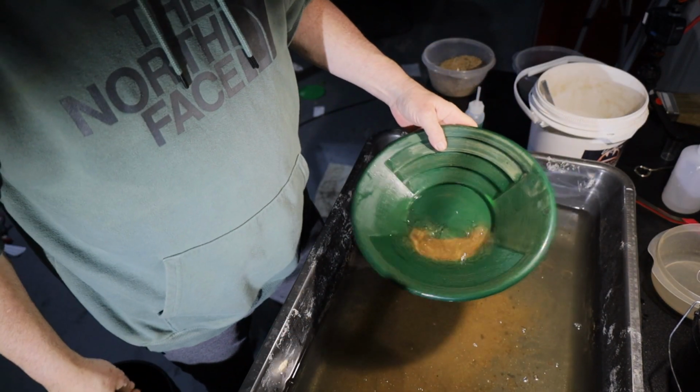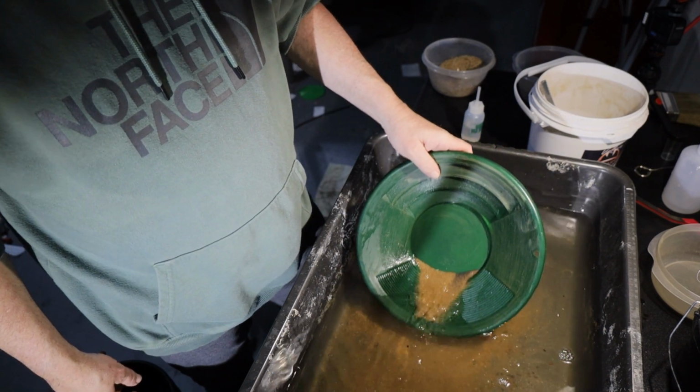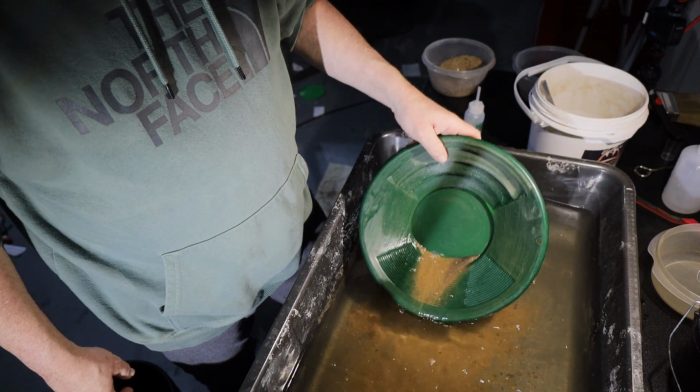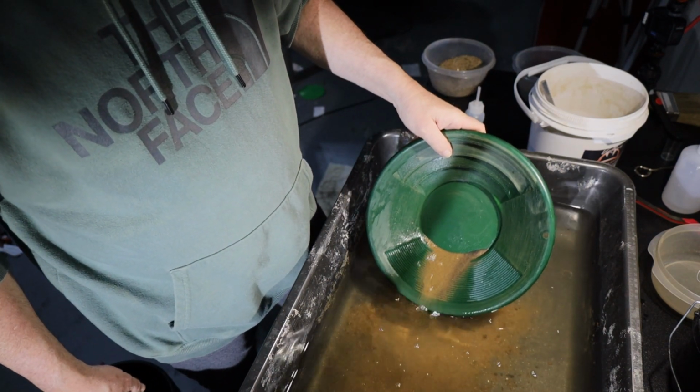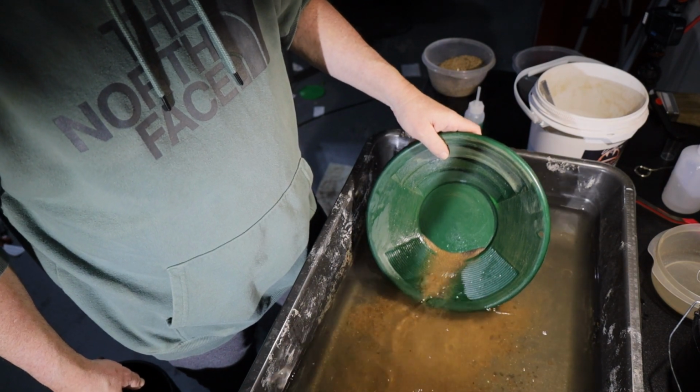I'm going to try that other size now, the smallest, just to see if there's gold in that as well. Alright, so this is about my 5th pan out of the -40. And I did get 1 flake of gold out of my last pan. But you probably couldn't even see it on film, so I just let it go. Stuck it in a snuffer bottle and went on.